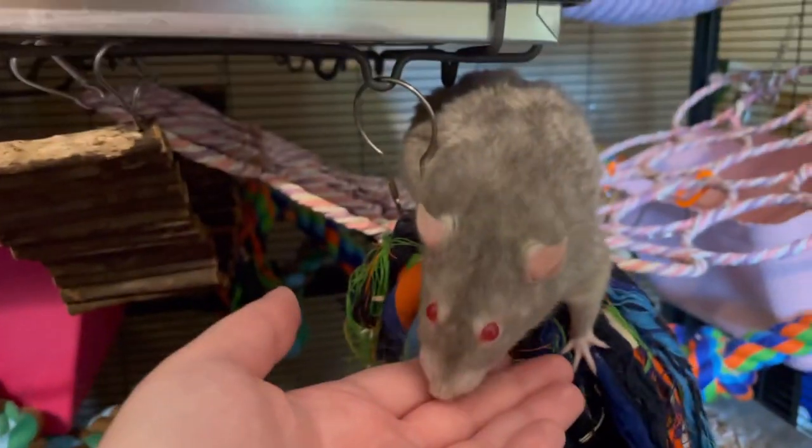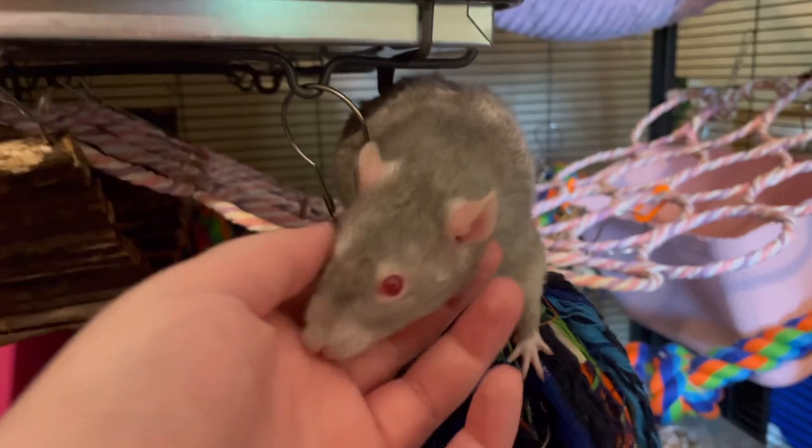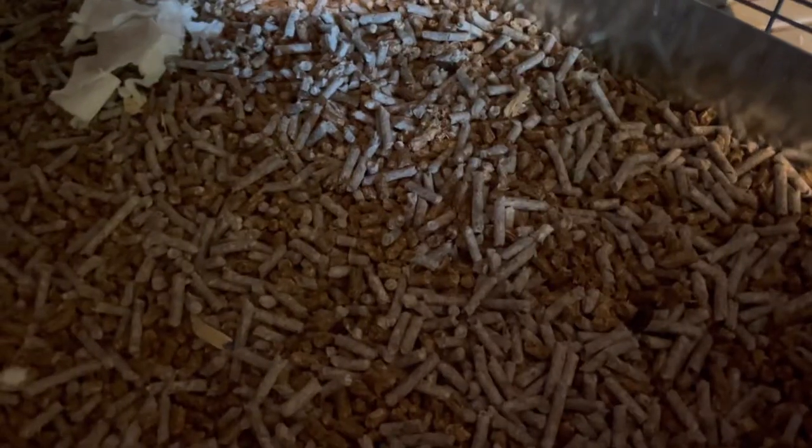And we have a bug. Hello, bug. Hey, bug. And we have more of those Walmart ropes, the 3-foot ones. One right there. One right there. And one right there. And then obviously their second litter box filled with the paper and pine mixture that will eventually just be paper. And we have a water bottle.